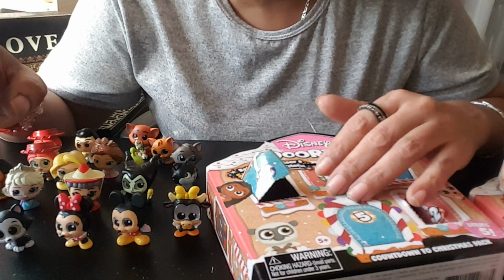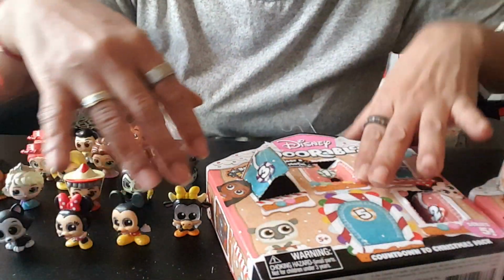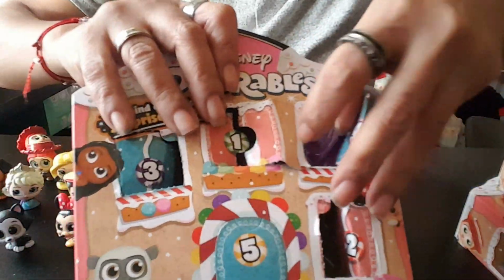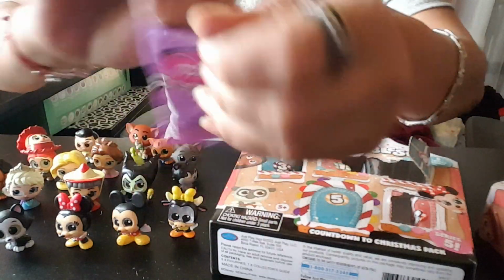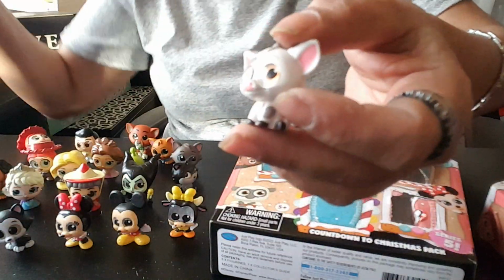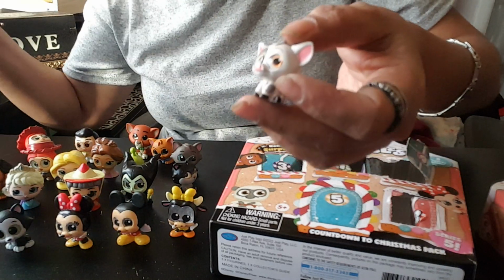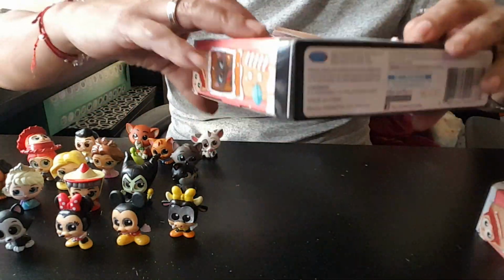Okay, guys. I'm back. Yes, I'm back. So this is number 2, 3. Now to door number 4, and box number 4. Look at the little cow. It's Pua. Okay. There you go.